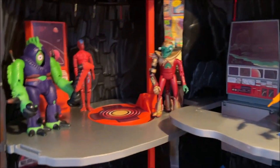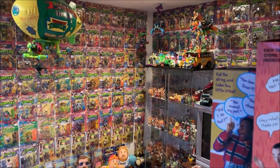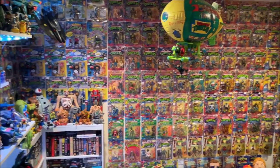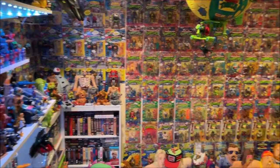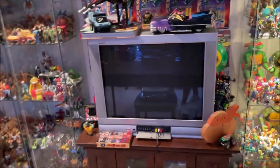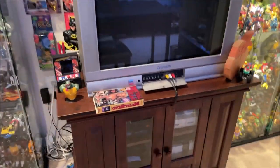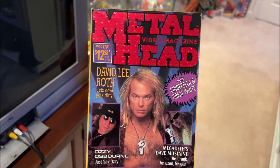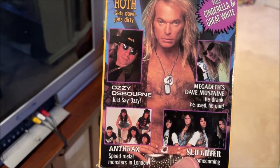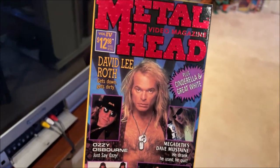So there's the middle of my room with the Toys R Us set. Do a quick scan here. I've got my blimp up there, and my wall of carded Ninja Turtles, of course. And got my TV there with an original VCR. I was watching this Metalhead video magazine from 1991. Megadeth, David Lee Roth, Ozzy, Anthrax, Slaughter. Good stuff.